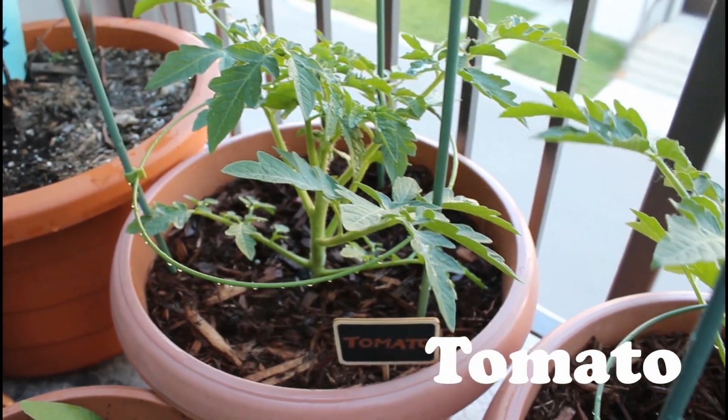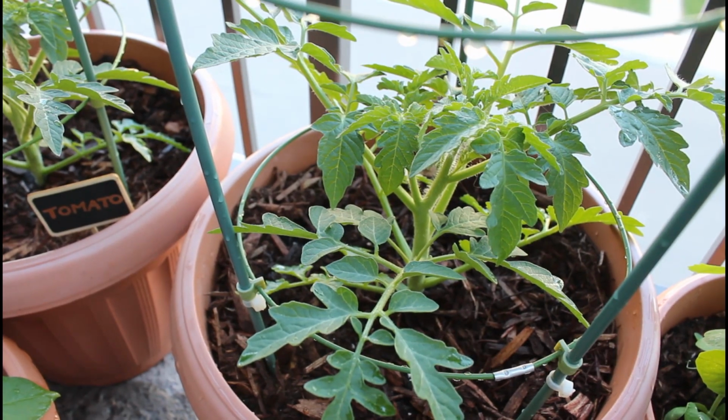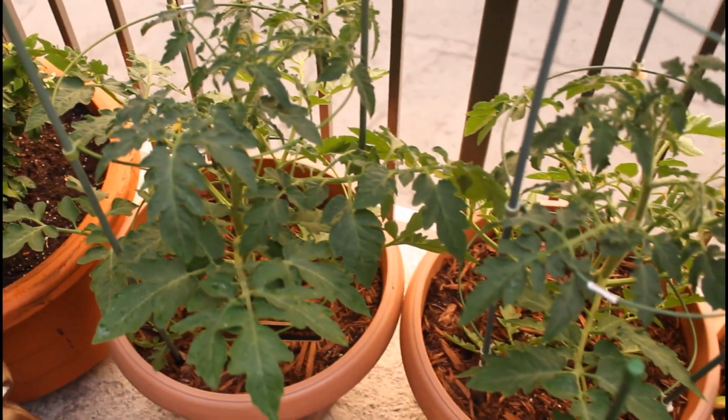Next up is my 2 tomato plants, and these are growing really well so far. I actually had an extra seedling, so I decided last minute to do a third one. So I am actually growing 3 different tomato plants, all the same variety this year.